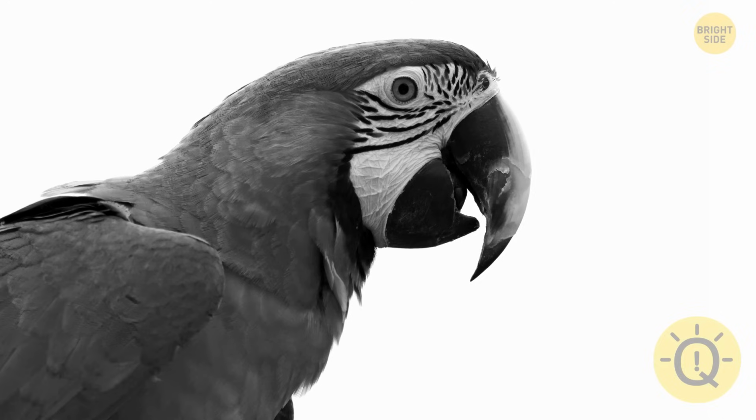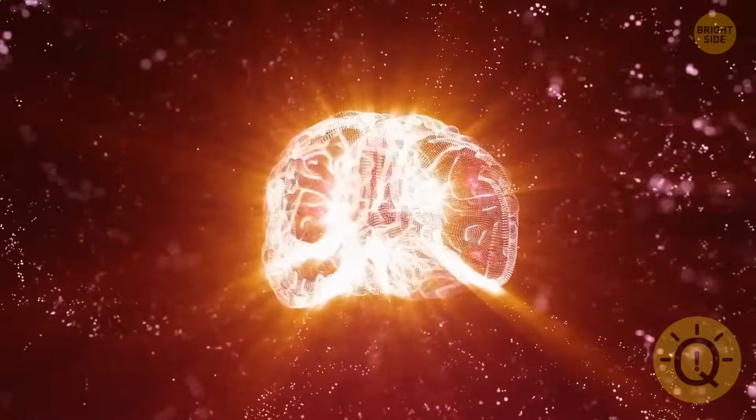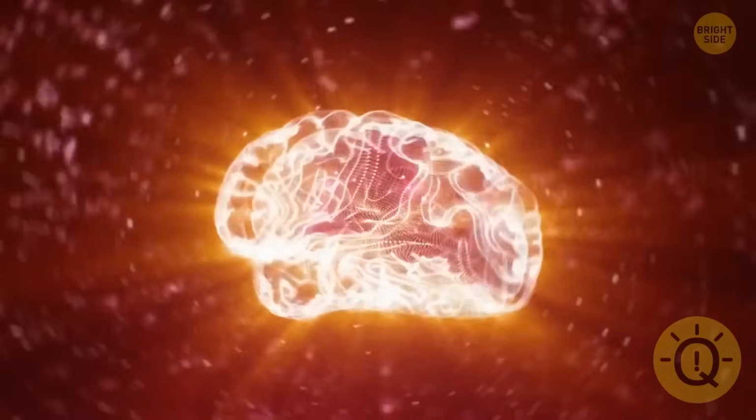Can you see a red parrot? Isn't it amazing that even though this parrot is black and white, you have the illusion of seeing the color red? Again, this is just your brain trying to guess the color of something.